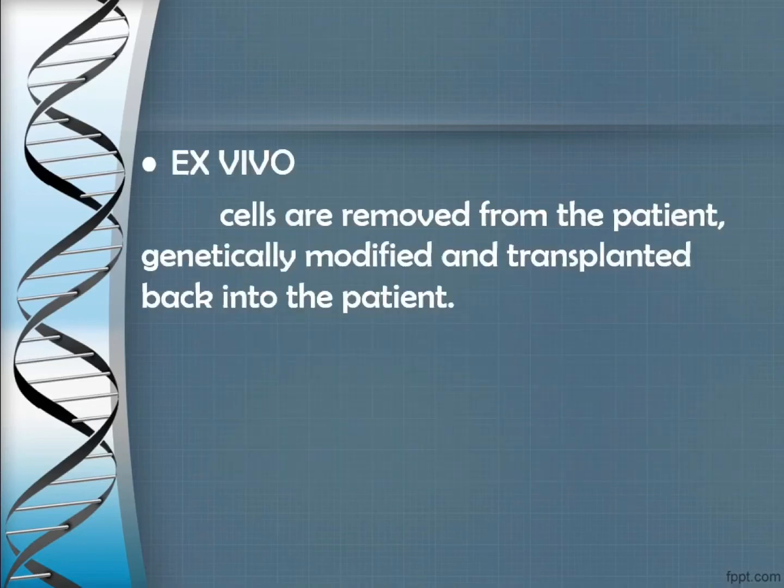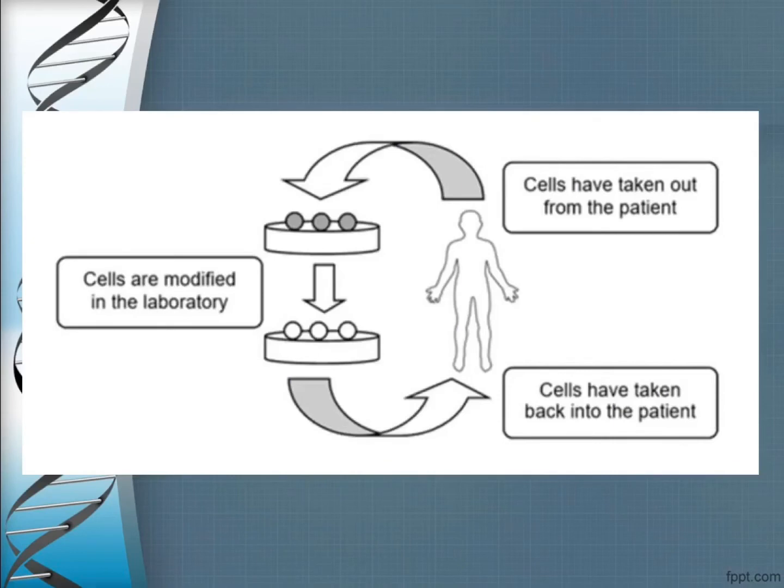Next one is ex vivo. Cells are removed from the patient, genetically modified, and transplanted back into the patient via IV or directly into a specific tissue. It simply means which takes place outside an organism, and note, not in the original living system. So as you can see in the figure, in ex vivo gene therapy, the cells are taken out from the patient, and these cells will be modified in the laboratory. When the cells become restored or functional, the cells will be returned into the patient's body.